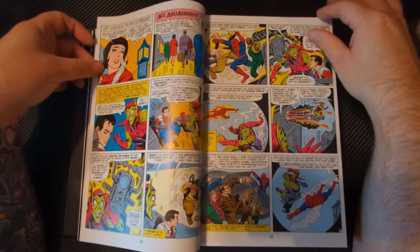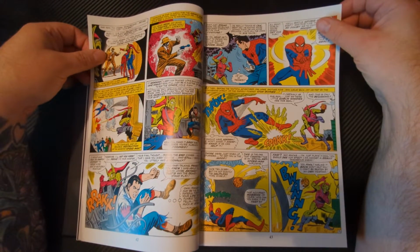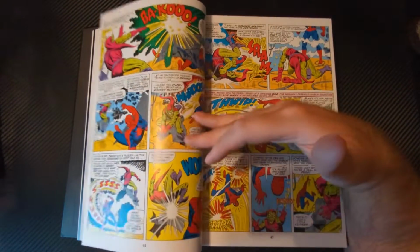Everybody wants to know where Peter is, but he's been jacking around them. Now he doesn't have the web shooters, but he's got to do his hand-to-hand. Well, now I take that back. He does have his web shooters now because the costume was underneath.